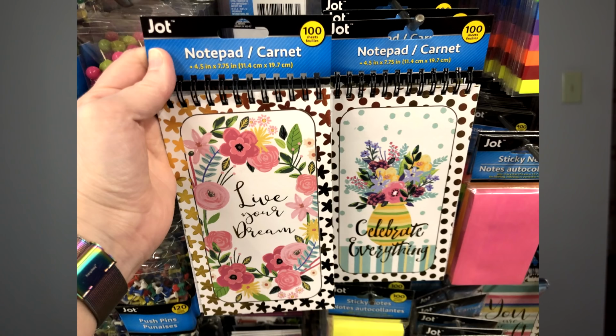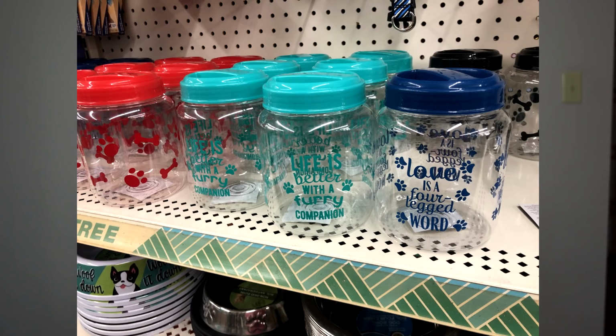And then I saw these new little Jot notepads, and it's the spiral, but it's the more narrow ones. And there was, I think, one more style, but I couldn't get it in the picture. But I liked it because it had 100 sheets. Usually notebooks from this kind of area only have 60 to 80 sheets, so I figured 100 sheets was pretty good.